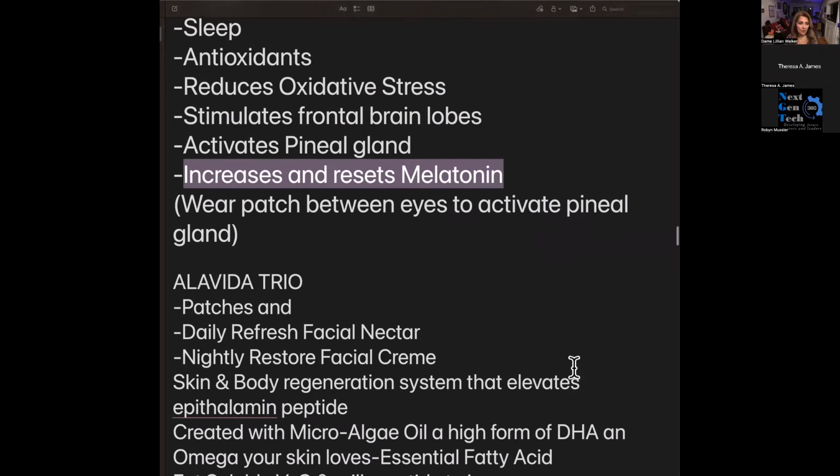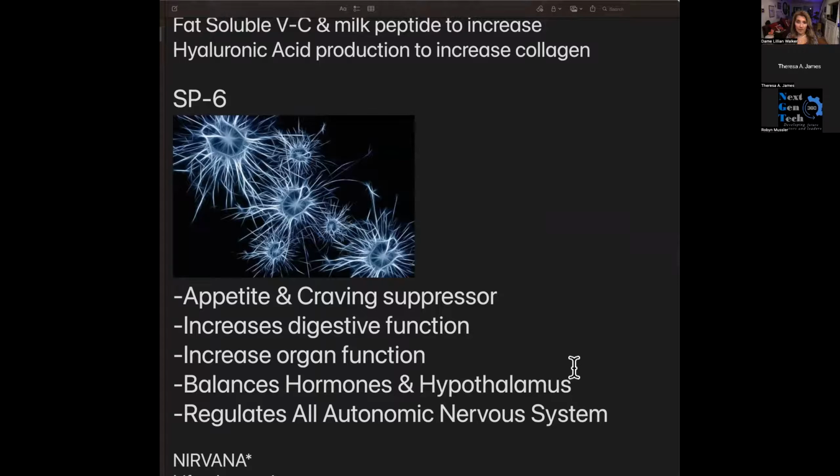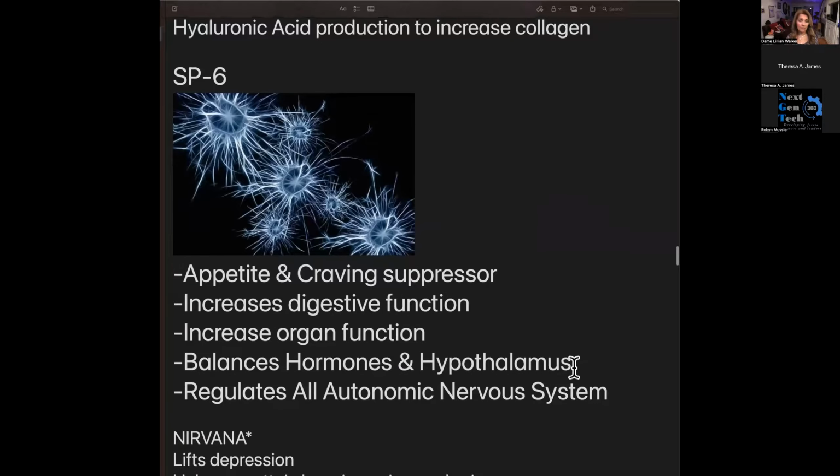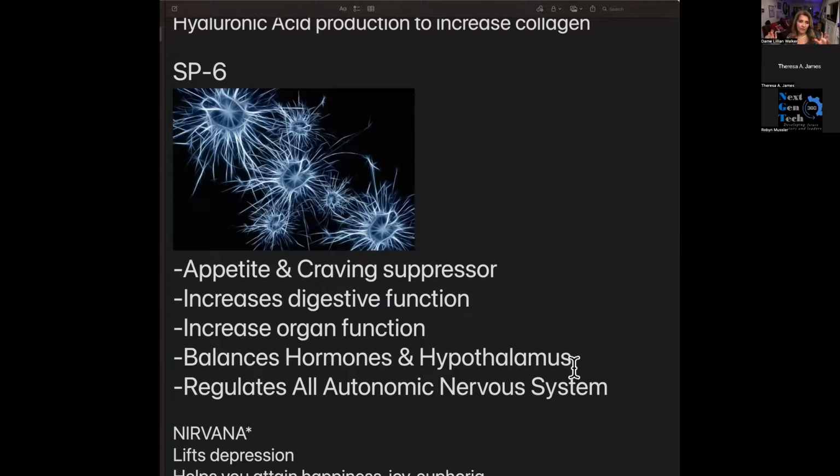Okay, so we also have this patch having to do with increasing digestive function, organ function, balancing your hormones and hypothalamus, etc. This is a great patch if you have any neurological condition, or any kind of neuralgia, plantar fasciitis, anything involving the nerves. Like in my case, I got hit by a bus almost 6 years ago. So I had a traumatic brain injury. So I actually wear the SP6 because it helps regulate my autonomic nervous system.